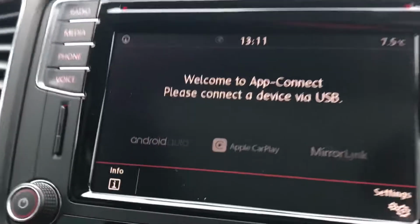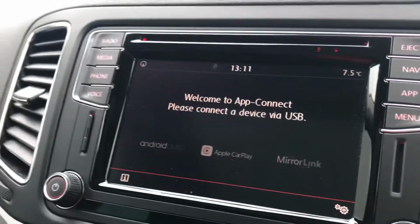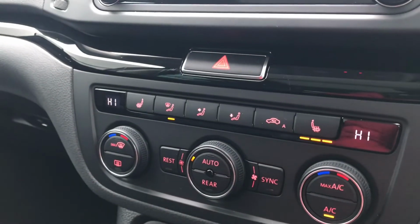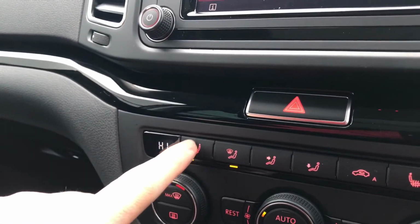Going into App Connect, you can see we have features such as Android Auto, Apple CarPlay, and MirrorLink, allowing you to display your phone directly through the car as you drive. The car also comes with heated seats. Simply push this button to activate, then press again to decrease the intensity of the heat, and keep going until the light disappears to turn it off completely, and the same again on the other side.